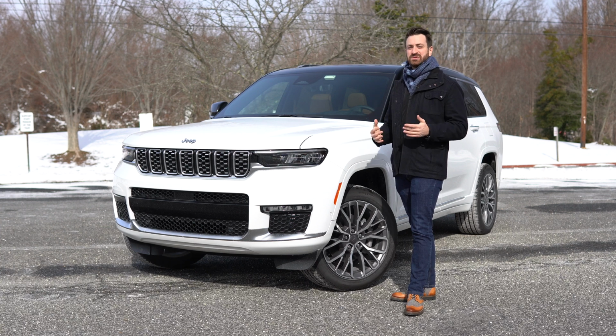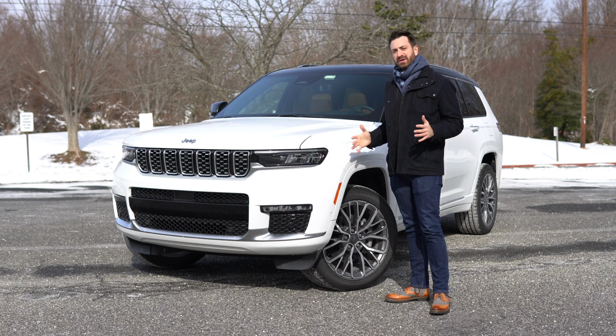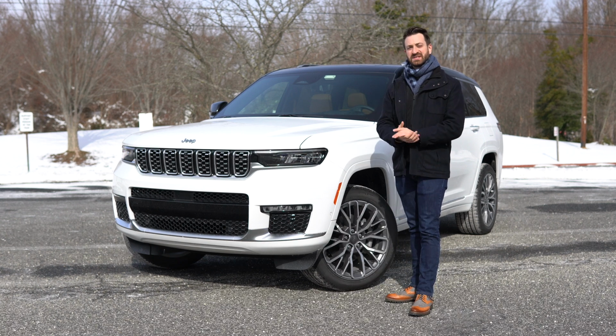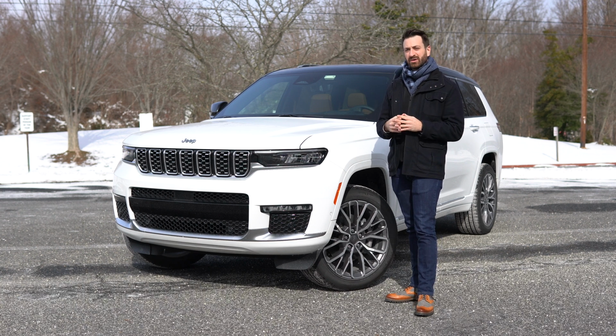Thankfully, you have an 8-speed transmission with a lot of different gear ratios to help you out and make the most of that power and get it down to the ground. Now, the other engine that is offered in the Grand Cherokee L right now is the tried and true 5.7 liter Hemi V8. You do get more power and torque with that, and you get another 1,000 pounds of towing capability added on according to Jeep.